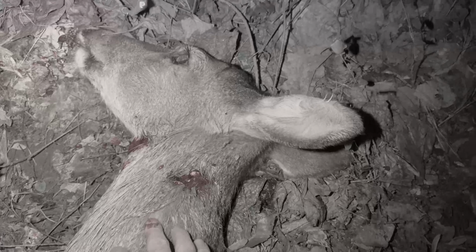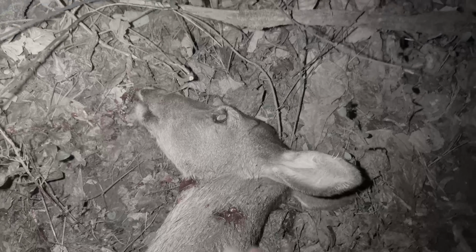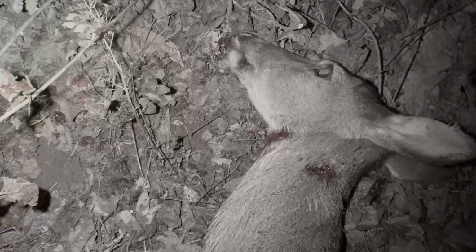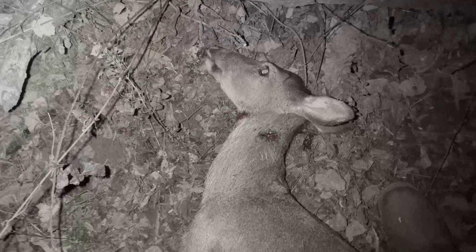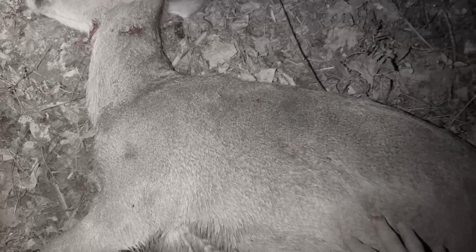Ended up hitting her in the neck. With her being on alert like that, she must have ducked forward at that weird angle. I don't know if the footage will show it or not. Obviously, that's not ideal, but that's the reality of how this hunt went down.